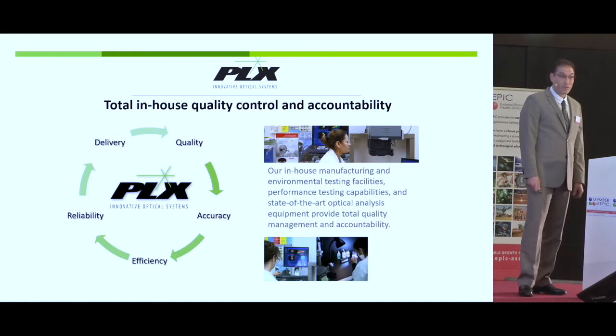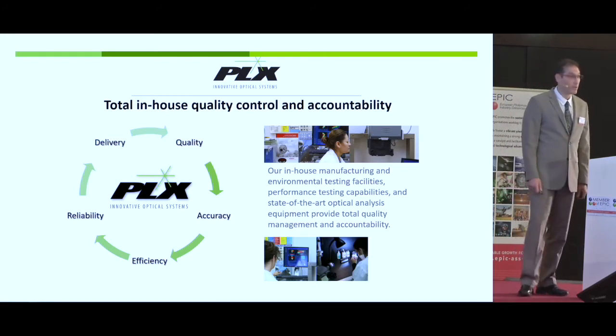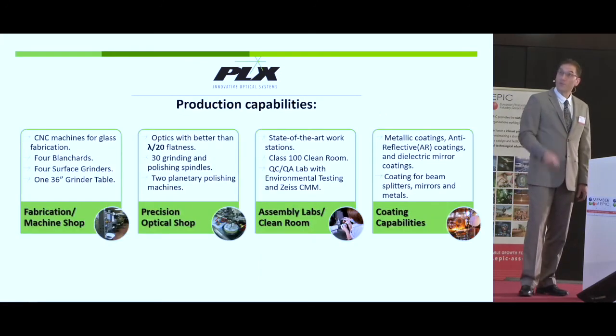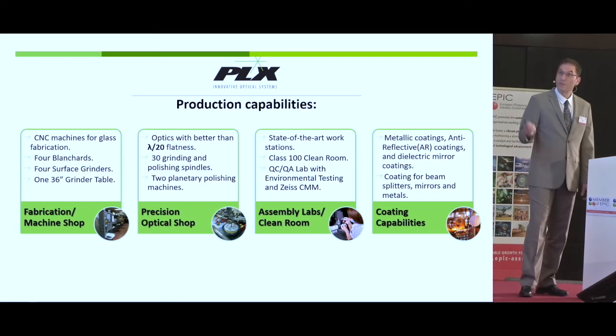Our corporate circle is supported by Total Quality Management. We are ISO 9001:2015. We are vertically integrated. We have the entire manufacturing team in-house. We have the standard conventional fabrication of a machine shop, glass machine shop, precision optical shop, various assembly labs, including class 100 for both aerospace and the semiconductor industry.